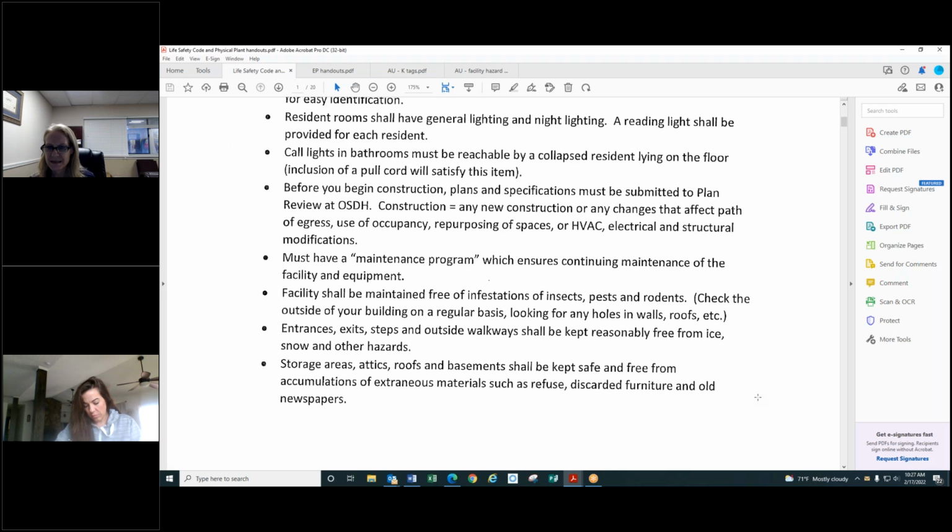In addition to that, every exit has to have 2 lights. That way, if one light goes down, there's still lighting in case you had to exit out that door at night. Storage areas, attics, roofs, basements, they all have to be kept safe and free from accumulations of extraneous materials such as refuse, discarded furniture, and old newspapers.